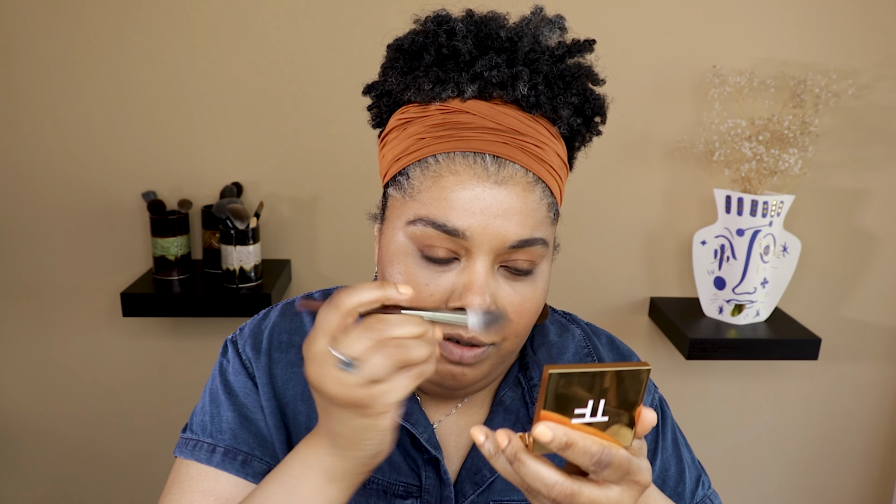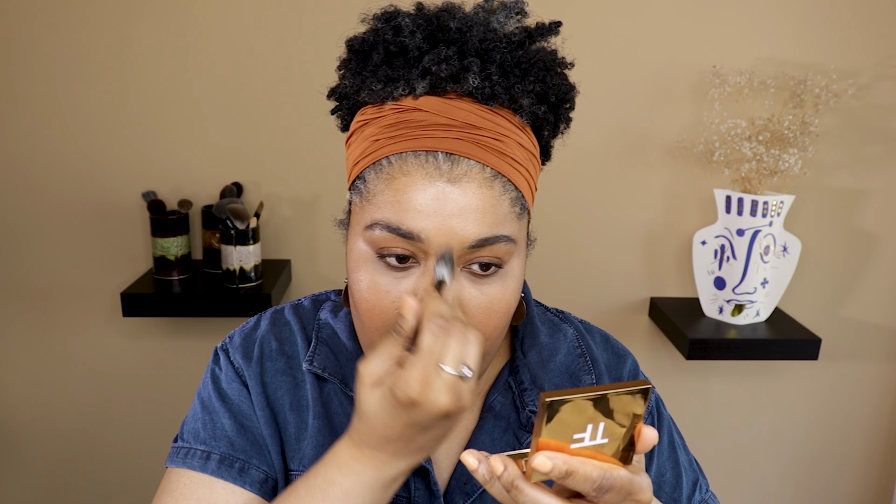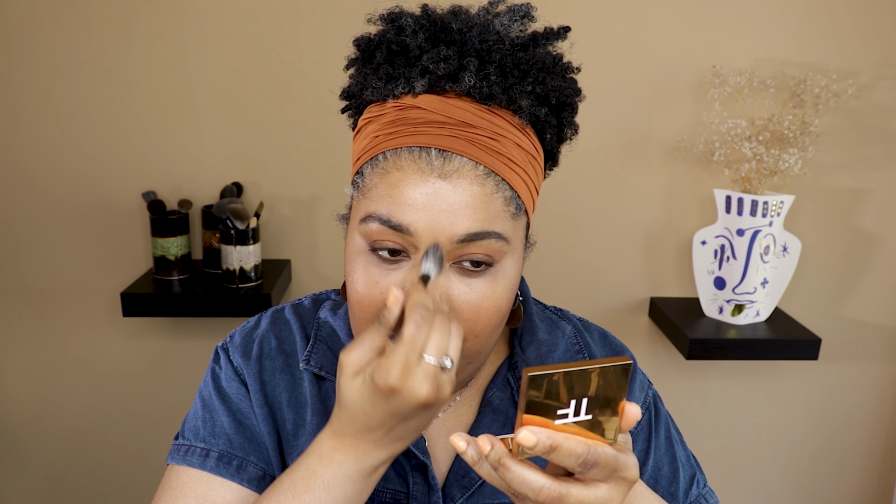I need a different one for the nose because that'll just be problematic for no reason. Let me see if this one will do it. Interestingly, this looks like nothing's getting picked up, but I know it is. Okay, there we go. Nice little bronzy situation. Listen, this collection is gonna get you warm weather ready. It's giving those colors, those finishes, nice glows. Very pretty. I am loving this highlighter and I think it matches everything we have going on.